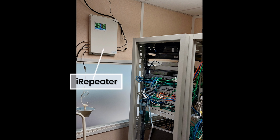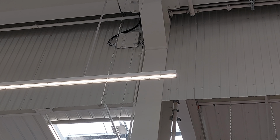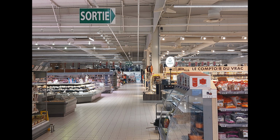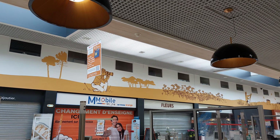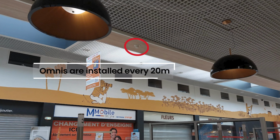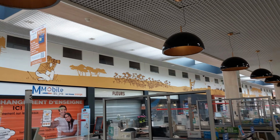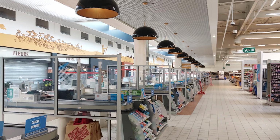The iRepeater is installed in the communications room upstairs in order to ensure excellent signal for the staff. Furthermore, 5 line amps are installed throughout the premises to cover the floor area. 12 Yagi antennas pointing left and right ensure strong mobile signal in the aisles. 7 omnidirectional ceiling mount antennas are installed every 20 meters along the cashier desks for excellent cellular coverage. The checkout area is 135 meters long.